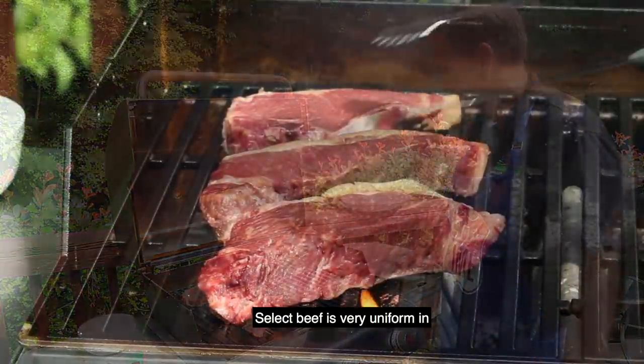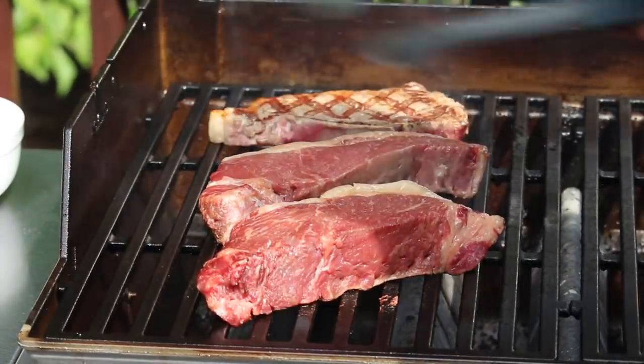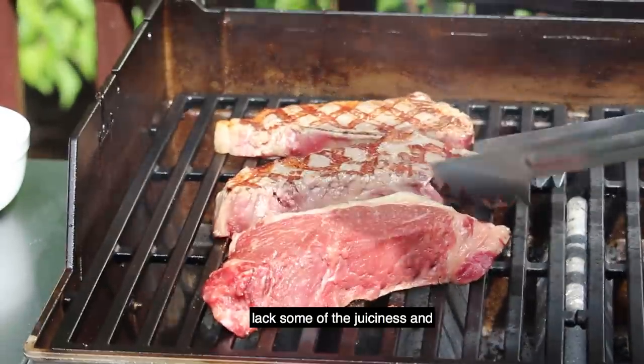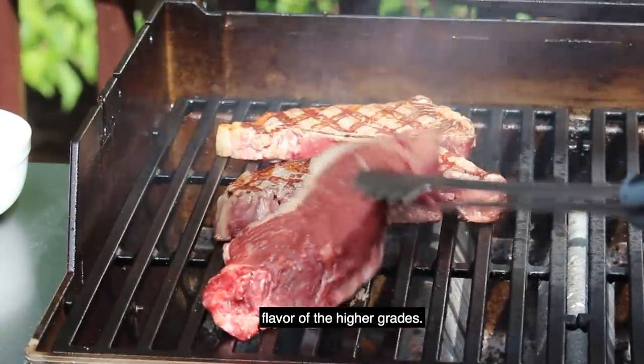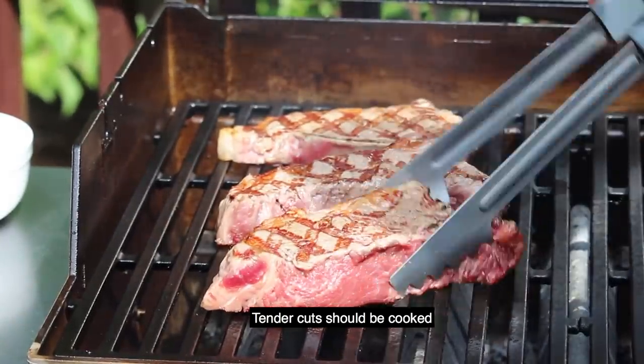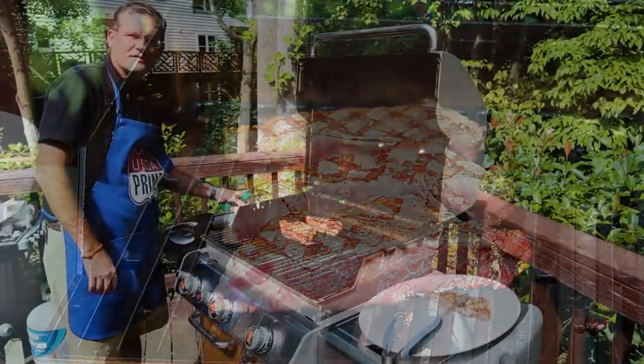Select beef is very uniform in quality and is usually leaner than the higher grades. It is fairly tender, but because it has less marbling, it may lack some of the juiciness and flavor of the higher grades. Here's a little grilling tip from me. Tender cuts should be cooked with dry heat. Other cuts should be marinated before cooking or braised.